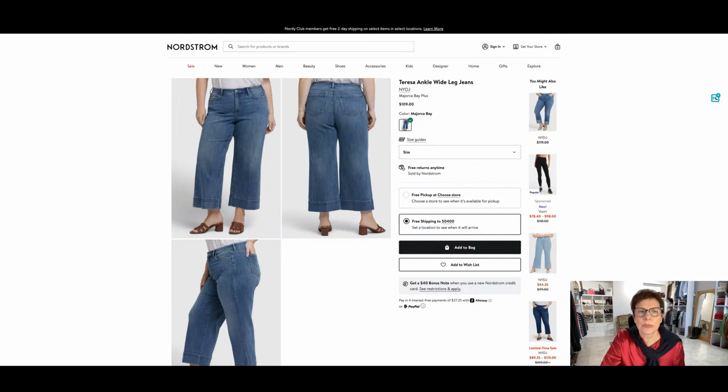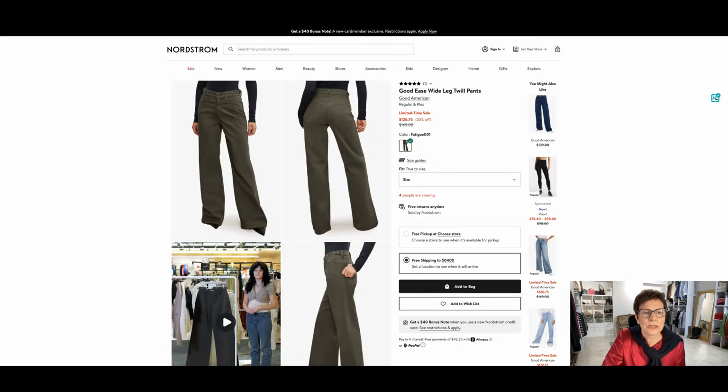Next, what do we have? Right. Let me show you a different type of trousers. Wide leg twill pants. Are we seeing that? It takes a bit of time.